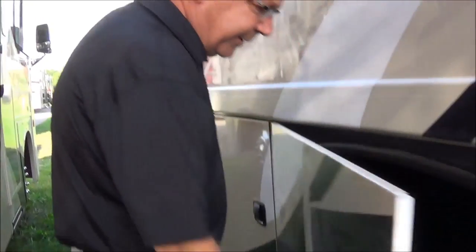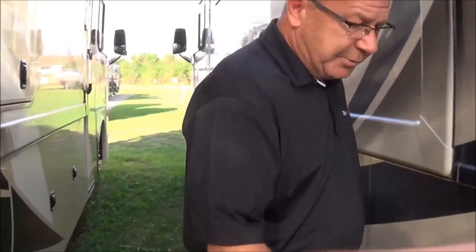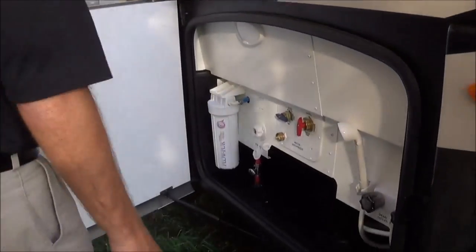And again, here we have another full pass-through. Let's see, it goes all the way through. Get your golf clubs, fishing poles, lawn chairs, grills, whatever it may be. Put it all in there. And then here again, we have another full pass-through. So there, just in the front portion, guys, we have three full pass-through storage bays, which is what's important when you're traveling? Storage, storage, storage. Unlike location, location, location.